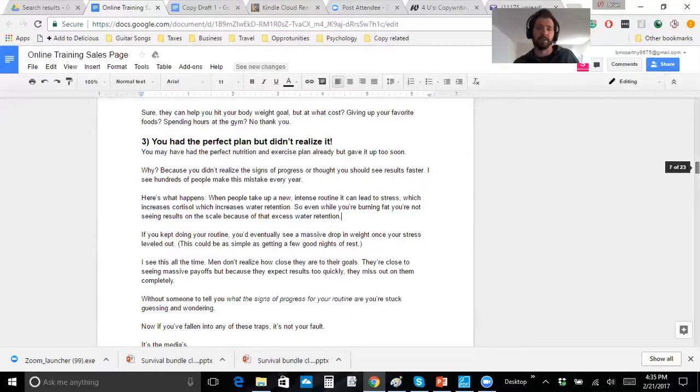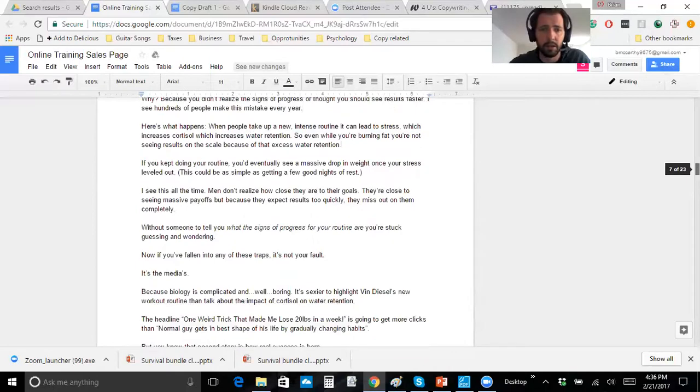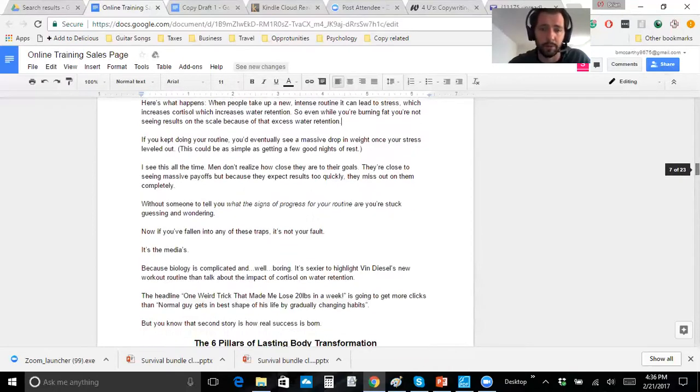That's just a really cool insight that shows our authority, and it teaches them a new way to look at their problem. It teaches them how much they don't know. And it creates this problem of, oh wow, even if you have the perfect plan that you're doing, if you don't know the signs of progress, then that could cause you to give up on it. So we're teaching them about the need to have a coach here, through an actual story and proof.